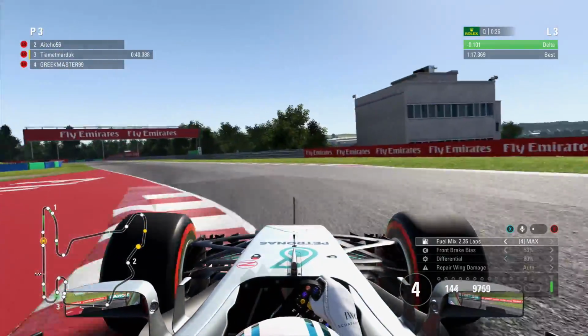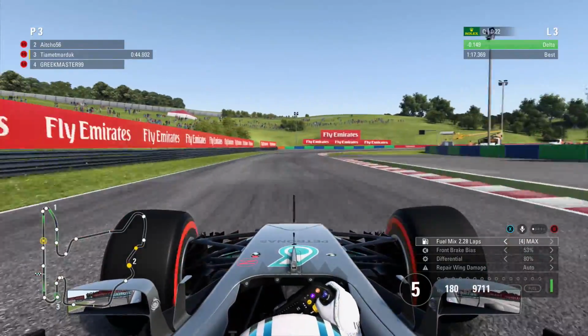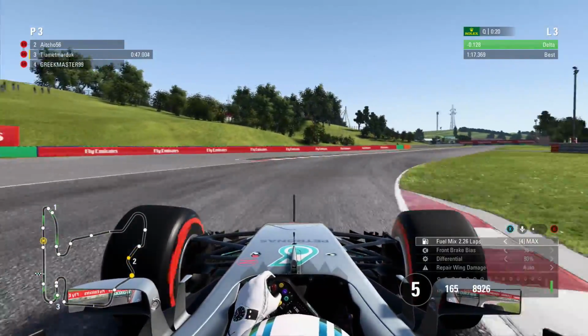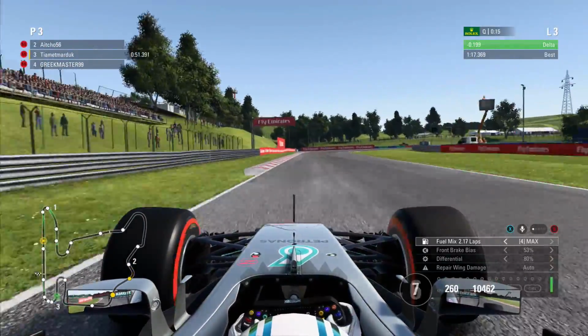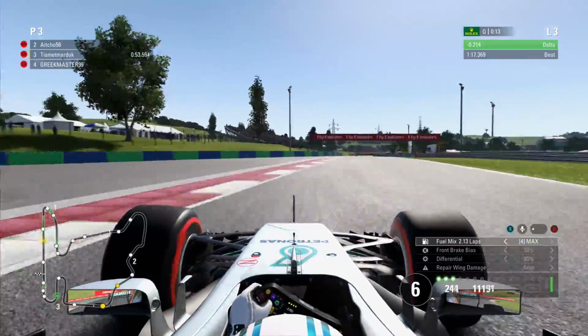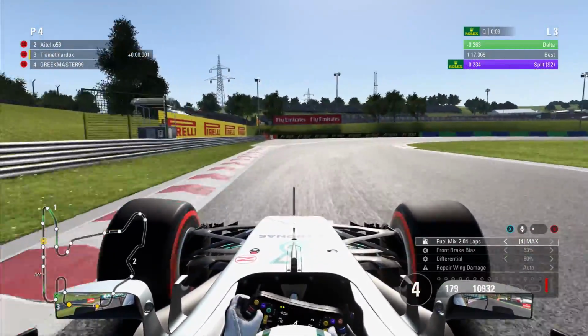Going through the middle sector now, the middle sector chicane, 4th gear through there. Traction is always horrible through there. We lost the back end slightly, but it was nothing really, it didn't cost us too much. But going through the fast right-hander now to the second sector split, you can see we're up by 2.5 tenths on our previous best. It hasn't been the best lap.